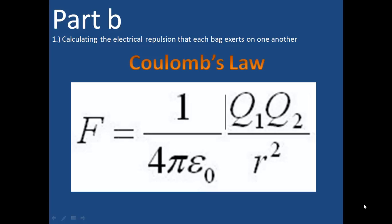In this equation, F equals 1 over 4 pi epsilon naught times Q1 Q2 over R squared. That 1 over 4 pi epsilon naught is just a form of the permittivity of free space, so that's just going to equal some number. And R is the distance between these two bags of protons, which is going to be the diameter of the Earth. All we really need to figure out is Q1 and Q2: Q1 is the total charge of the bag at the North Pole, and Q2 is the total charge of the bag at the South Pole.